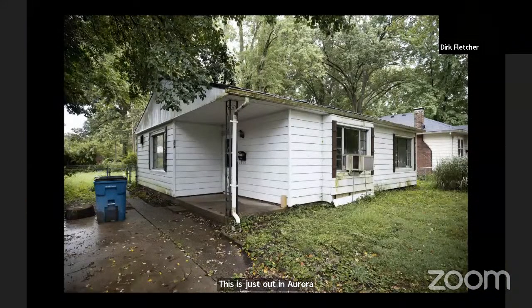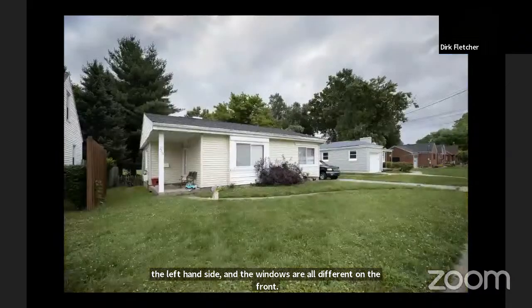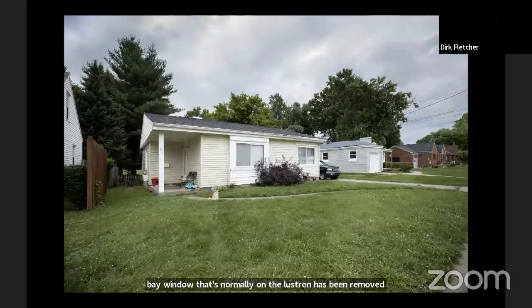I think this was in Ohio. I can't remember. A couple of them have this front roof line on it, which I thought was pretty cool, but he did move his door over. So his door was normally over on the left-hand side and the windows are all different on the front. That bay window that's normally on the Lustron has been removed. That's the bay window.